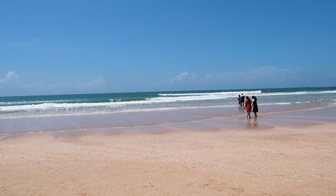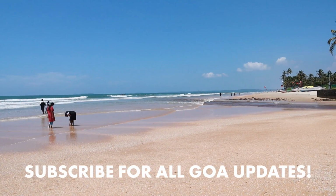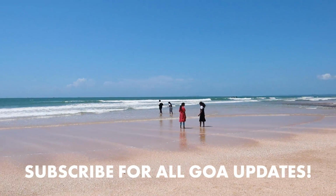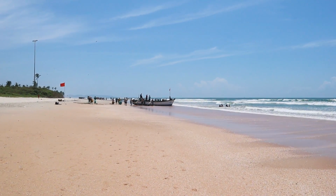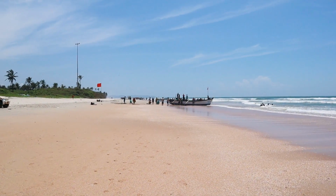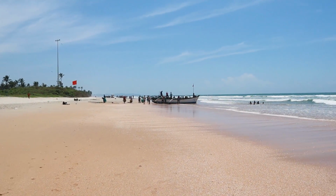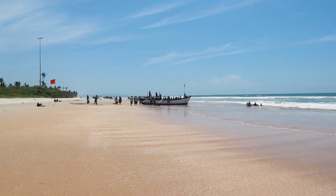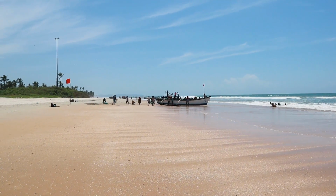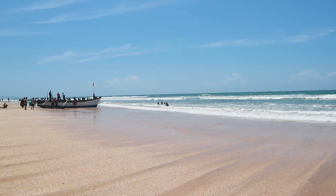And there are a few people around on the beach. Actually, there's quite a lot of people, and there's tourists down the beach that side. As I said, this is one of the most popular beaches here in South Goa. So we'll just go up over here and see the fishing boat. So right now people are fishing and they're bringing in their catch. I mean, people are enjoying swimming as well.